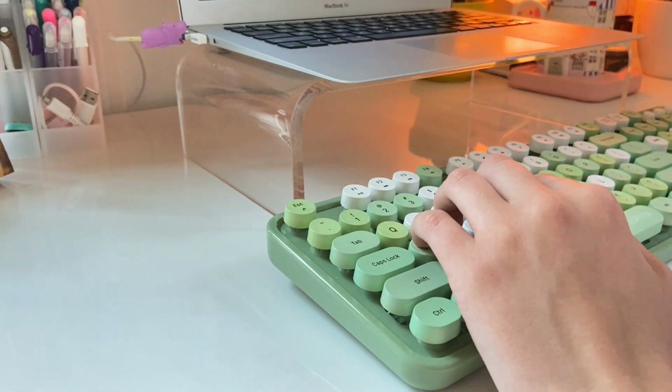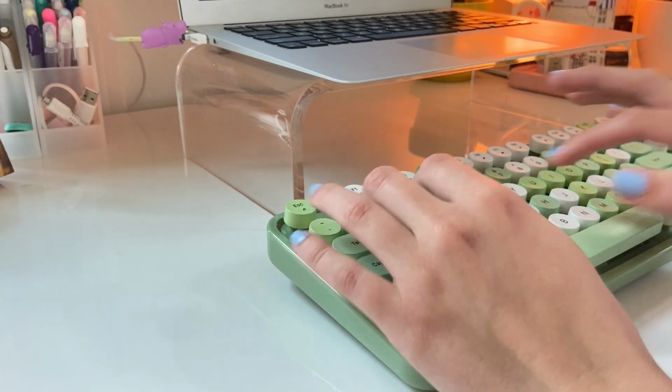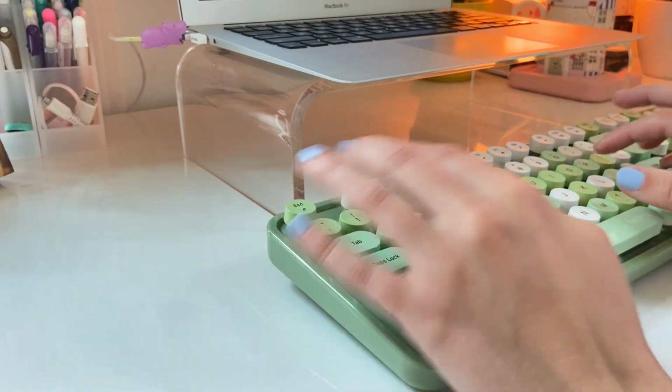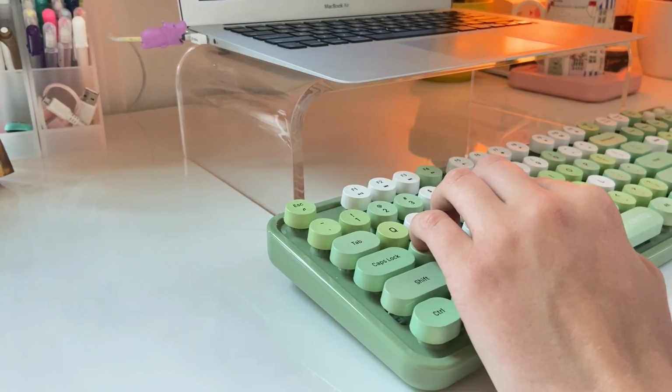Just while we sit and watch me type, I thought I'd give you a quick life update. I got my first dose of the vaccine recently. It went super well. I felt totally fine. My arm was the tiniest bit sore after, but it did not last more than a couple hours. And it's just so exciting to see the light at the end of the tunnel and know that lockdown is probably going to be ending in the next couple months, which is just so exciting.